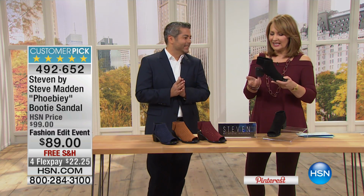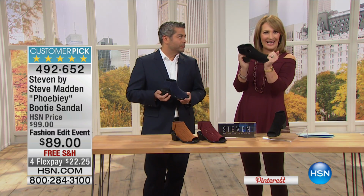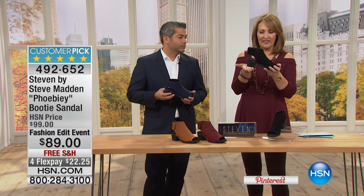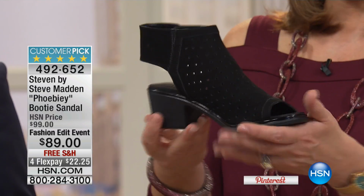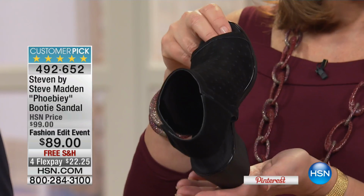And again, even the heel, you can just see that you're getting, I would almost feel like there's shock absorption built into this shoe because you're standing on this memory foam. And even the heel has this nice kind of cush to it, if you will. And then again, that suede is so soft. I can see why our customers love this. Rave perfect 5-star reviews. Check it out now.